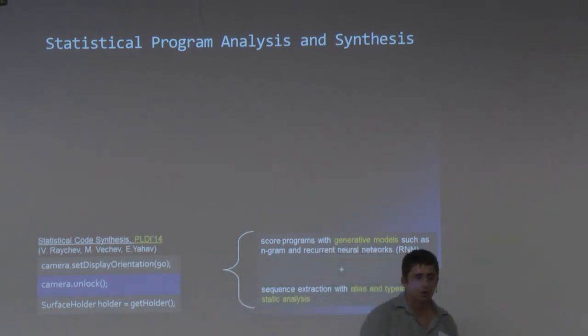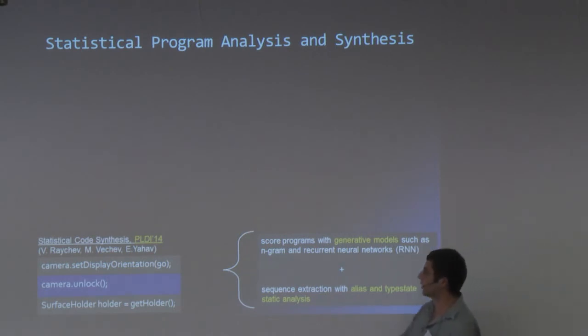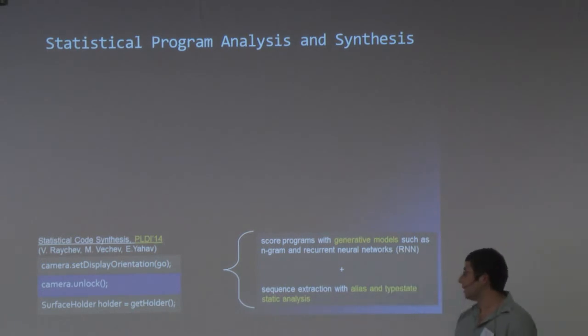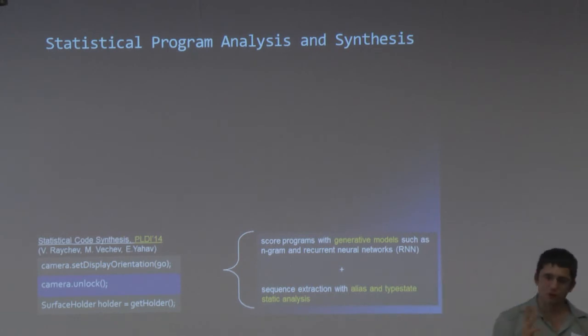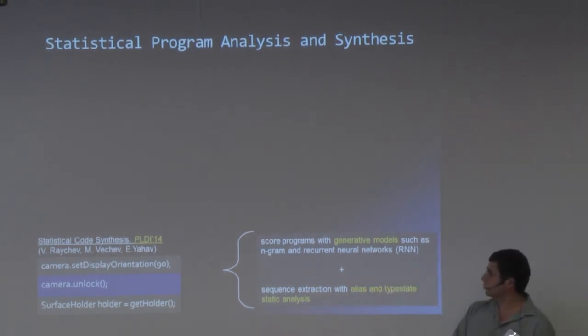So what you need to do is find the right representation of the program, and then you can build a statistical model over this representation. The way you do that is by using static analysis techniques, like alias and type state analysis, to extract a representation of such programs, build an abstraction of the program, and then score it, then build a statistical model. The statistical models that we use in this work are so-called generative models.